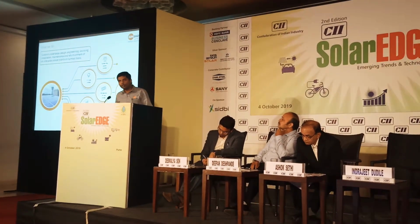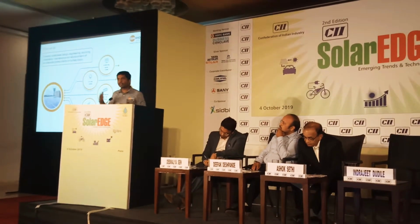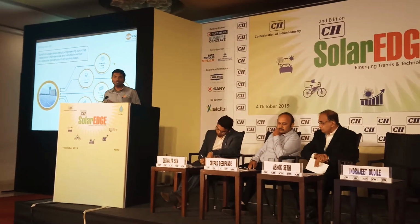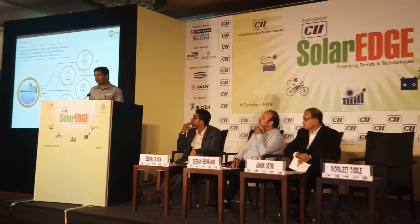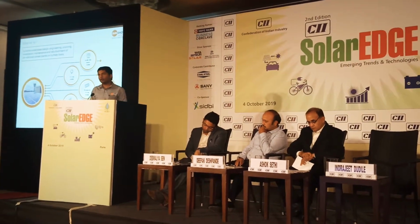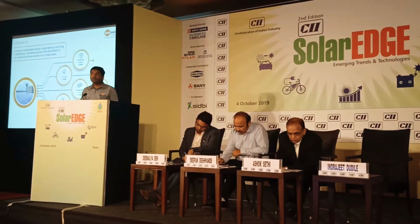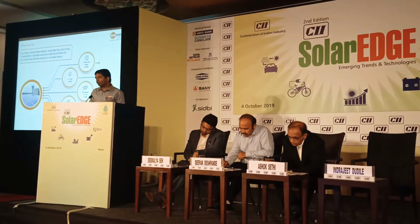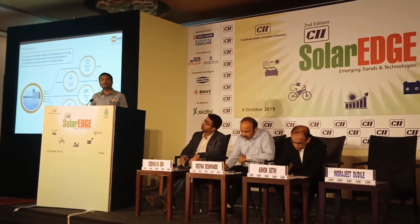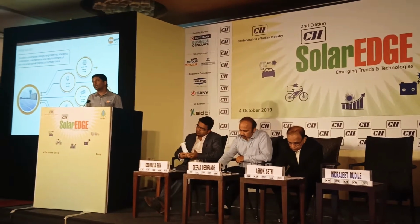And when we put this plant at a premise, depending on the location, because solar radiation doesn't remain the same across locations, the solar plant can become carbon neutral by itself within 12 to 18 months. That means a 1 megawatt solar plant has the potential to generate about 15 lakh units annually. So the plant can pay back the carbon footprint consumed while the product was manufactured and become carbon neutral within 1.5 years.